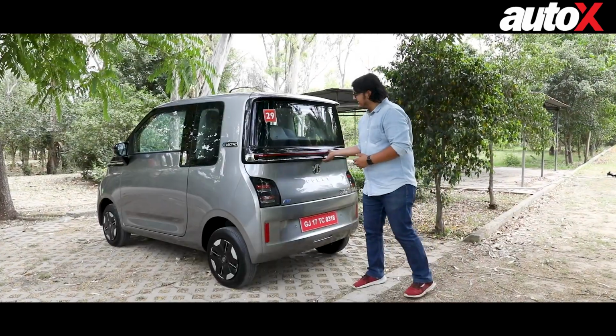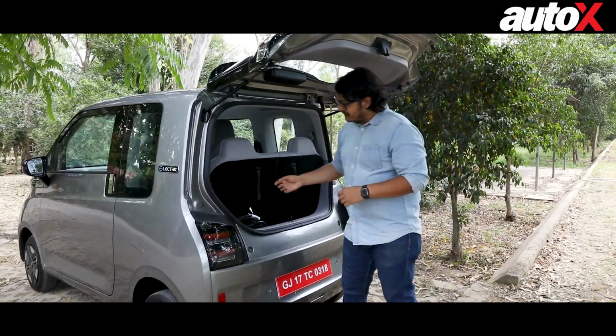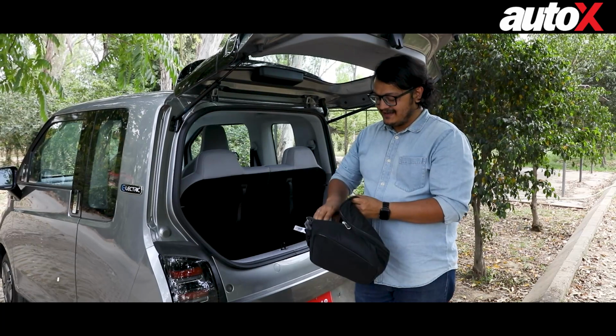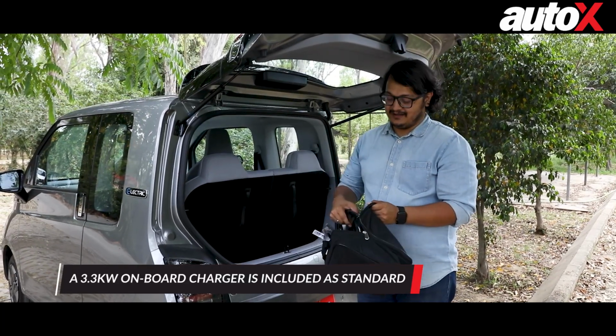Now talking about the boot space, well, of course this is how you open the boot of the Comet EV, and what you'll see here is a bag. We'll come to the boot space in a bit, because this bag is really important, because what it has is the 3.3 kilowatt hour onboard charger that you get complimentary with the car.